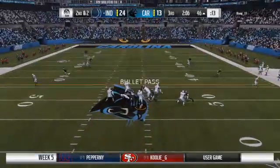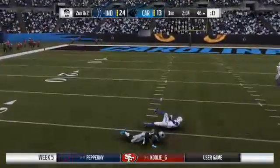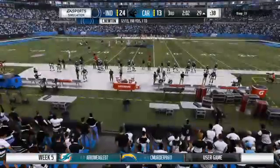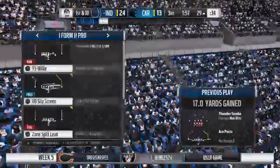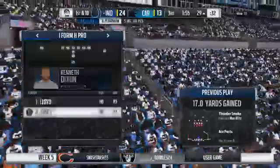To throw on second down is Newton. Looking for Perriman there. He's got him. And he's taken down inside the 30. He has a first down, and that catch will also put him over 100 yards receiving now on the afternoon.